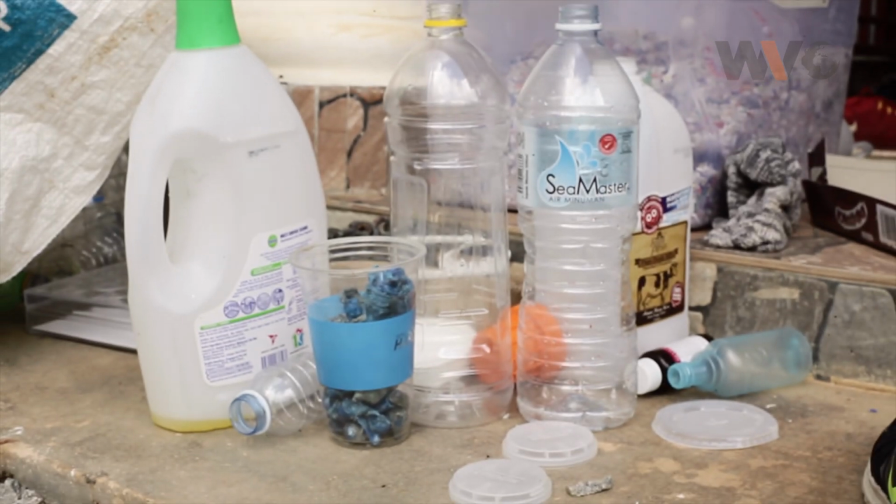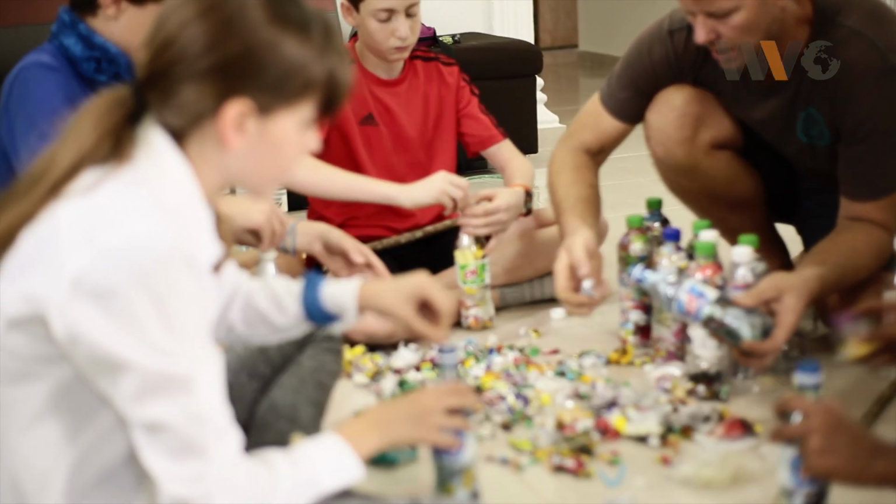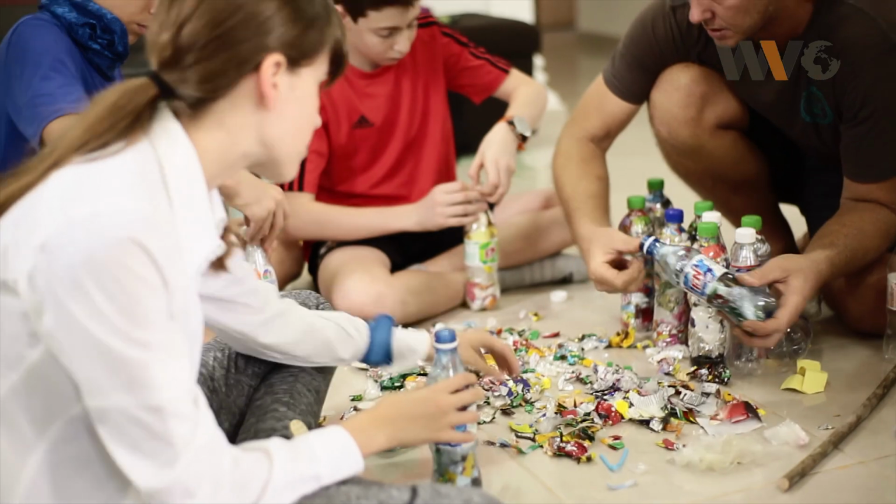And Ecoverse is taking a lot of the plastic that can't be reused or recycled, and it's putting it into the bigger plastic bottles to make different things. So you can make planters, you can make walls, you can make seats or benches.